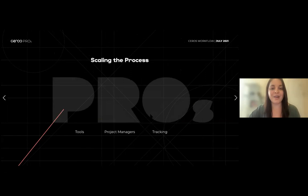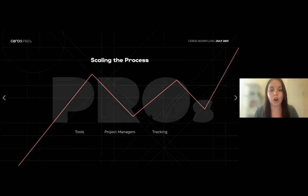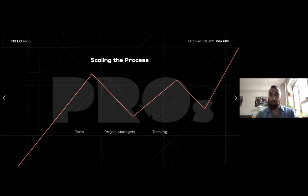Moving on, before getting right into the studio and starting the build of a project, what does our pros team do to help scale their processes and stay organized? Sure. So like I mentioned, we have an in-house team of dedicated pros that work day in, day out in the studio. And as you can imagine, there's a lot of projects going on there.